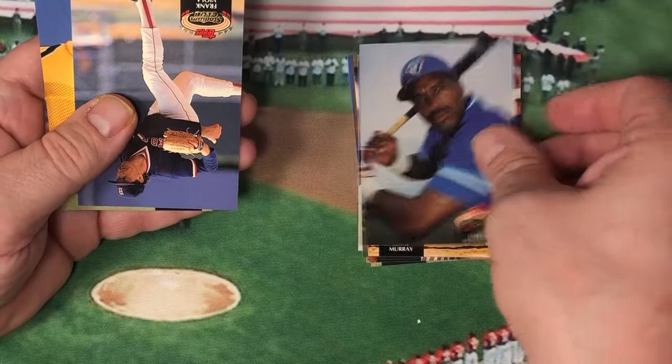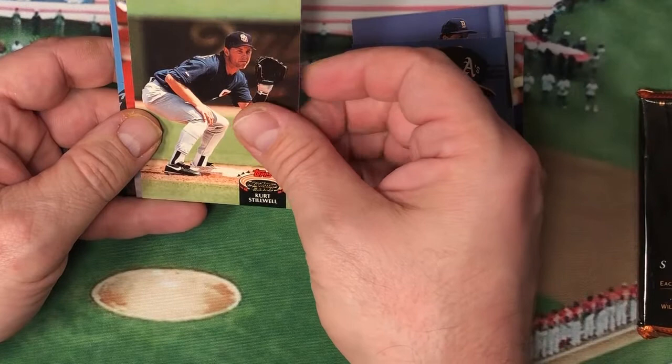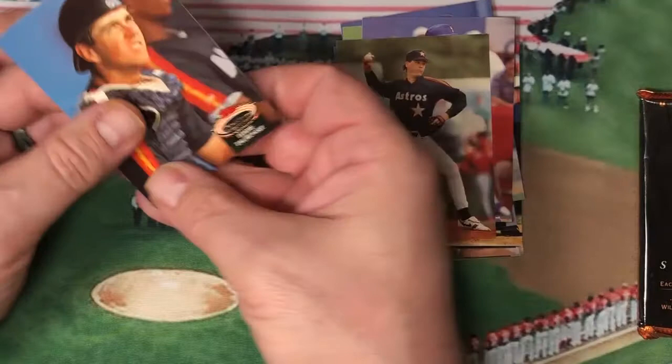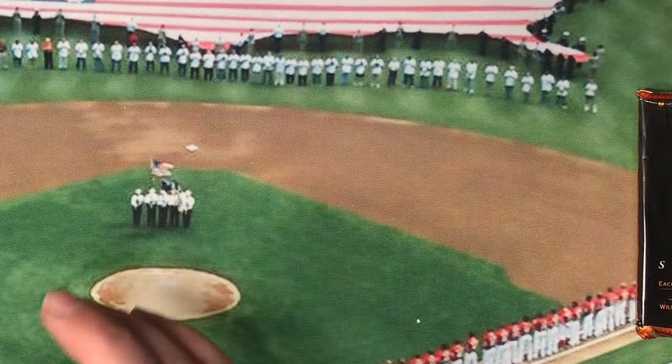Frank Viola, Jeff Parrott, Kurt Stillwell, Jack Doherty, Daryl Kyle, and Eddie Taubensee. I've seen him on a few of them. So there's a couple of ones I might have to hang on to in here. So put those away. That over there.